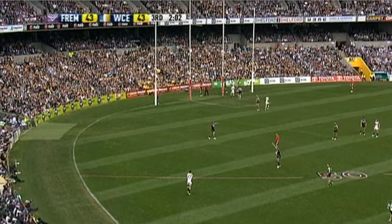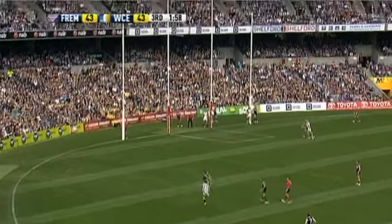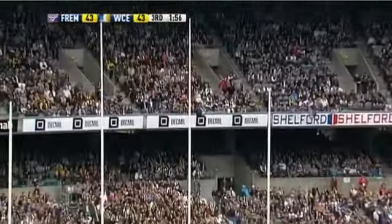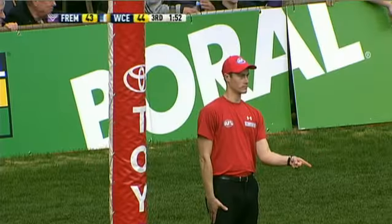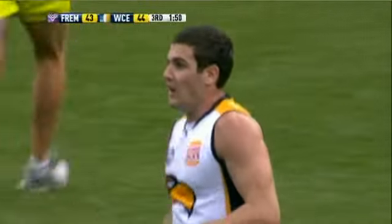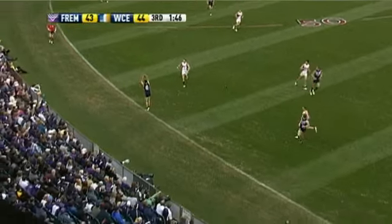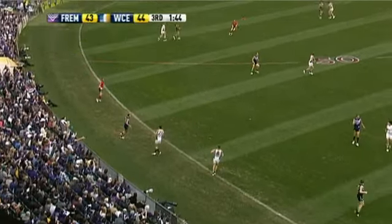Darling. A big kick in the context of this low-scoring game. Very close to the man on the mark. He's put it out right. Will it bend back enough? No. Goal umpire, dressed beautifully in the red Under Armour gear, says just the one behind. And that kicks out of bounds as well.